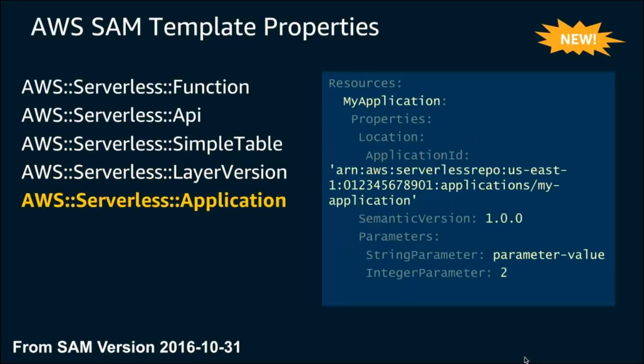And then lastly, serverless application. So this allows you to define an application that will become nested inside of your own. And so we see here that there is an application ID, which is an ARN to a function that exists in the app repo. It has a version. I can configure its parameters. And then later on, I can consume the resources created by this nested stack.